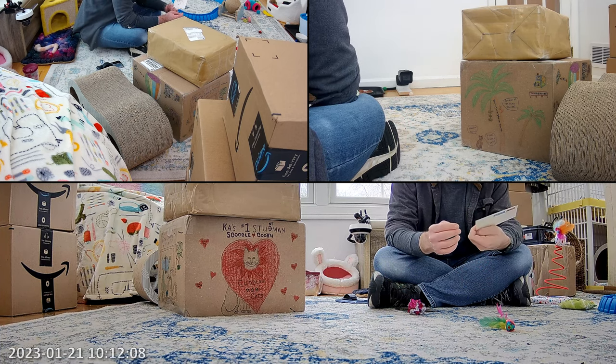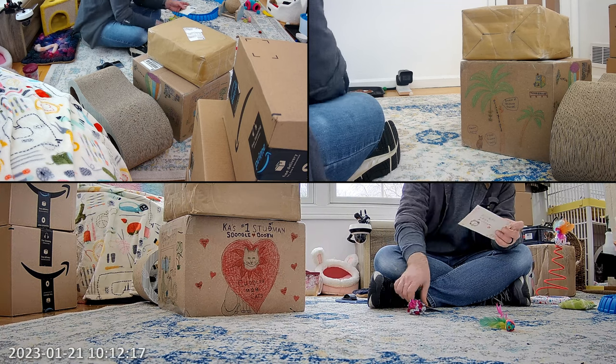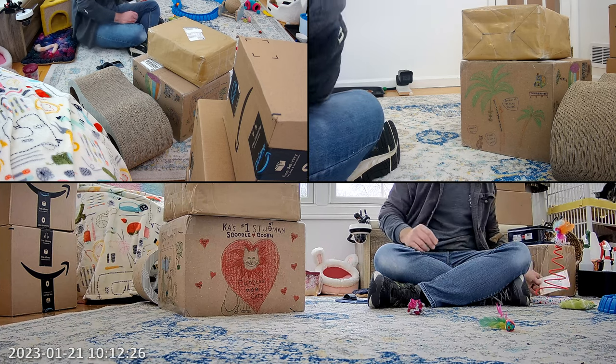Really cute little card, and I'm sure I butchered the Japanese phrase. It's another great year together, though. That's cute. So I will read that to Eddie later so that he knows. He'll probably judge me, too. I'm sure he speaks excellent Japanese, but not me. So just doing my best.